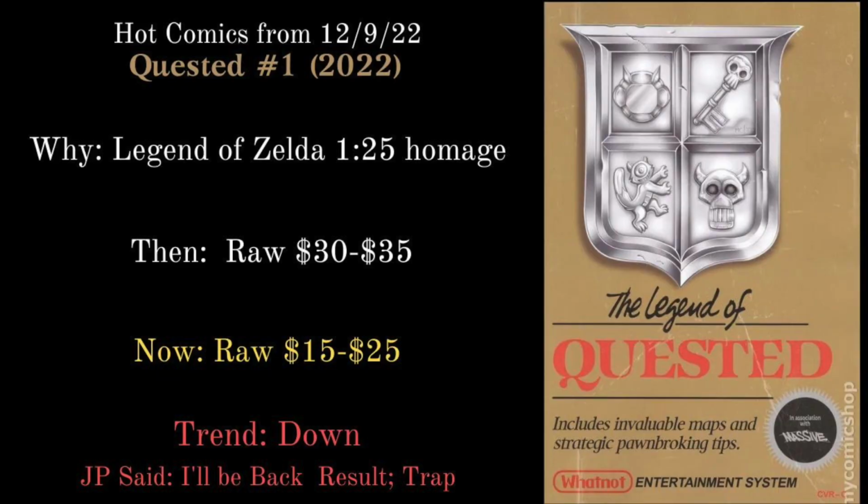Next, we have Quested, number 1, the Legend of Zelda homage variant. This 1 in 25 was going for $30 to $35. Also not a good sign. And it ended up, yes, below ratio, 15 to 25 now. Another trap on this one. A book that definitely did not hold for sure right here.